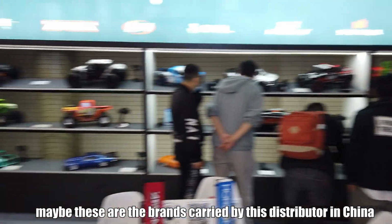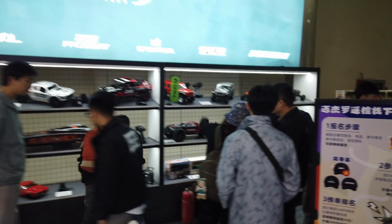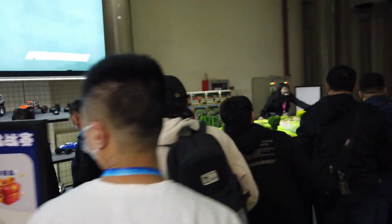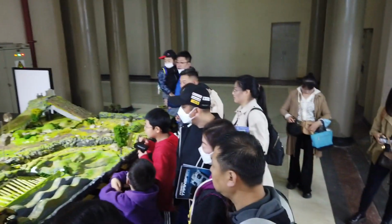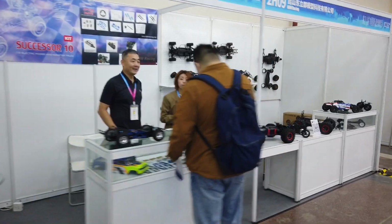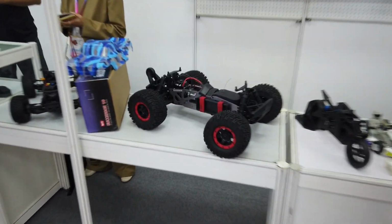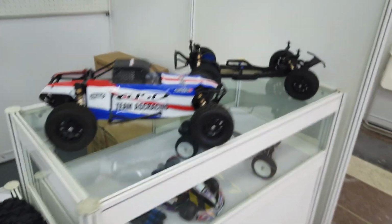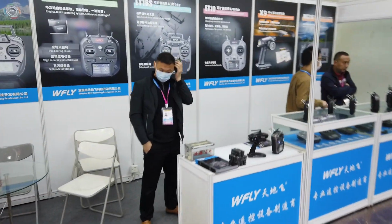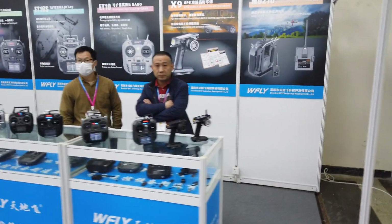Hey, Horizon Hobby? What is this? MJL RC. I think they are the distributor for multiple US brands. There's some smaller booths here as well. What? KDM Racing. Interesting chassis. Oh, that's a very good looking bike chassis. The Blue Fly. This is Huang's favorite. This is the radio that he's using for his radio control plane.